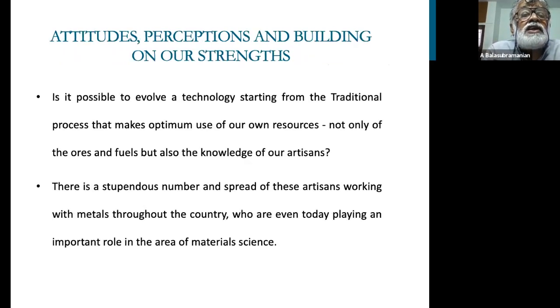The second aspect that I had mentioned is attitudes, perceptions, and building on our strengths. Is it possible to evolve a technology starting from the traditional process that makes optimum use of our own resources, not only of the ores and fuels, but also the knowledge of our artisans? Now, there is a stupendous number and spread of these artisans, the Vishwakarmas as they are called, who are working with metals throughout the country, who are even today playing an important role in the area of material science.